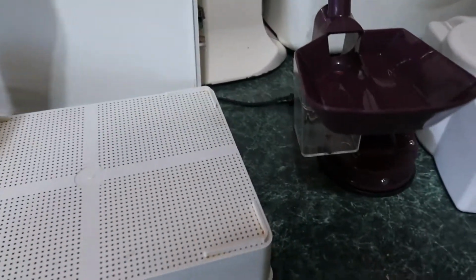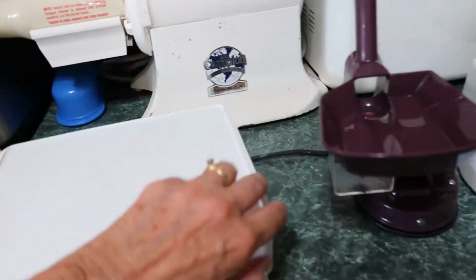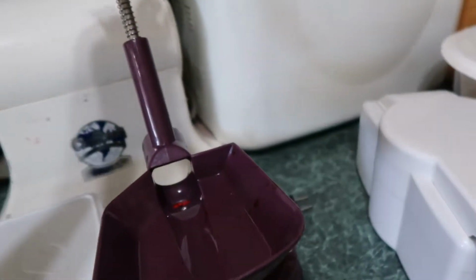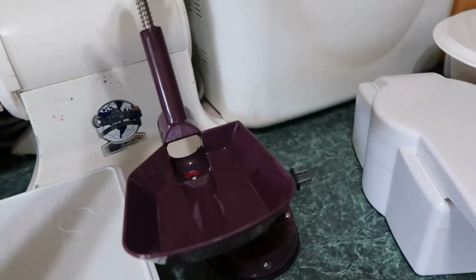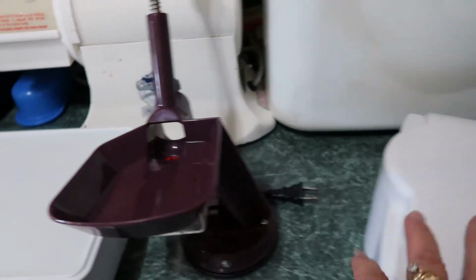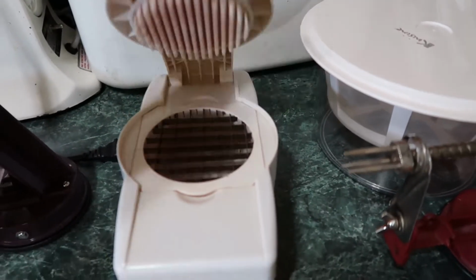And this is my sprouter. Sprout your seeds. And this is a cherry pitter. The pits fall into there. When you have those pie cherries, boy, those are a pain to pit. And I make fruit cup every Sunday, and this is my chopper upper.